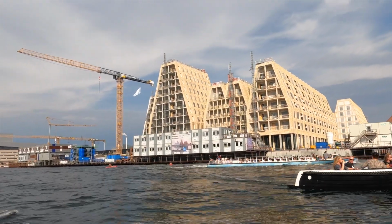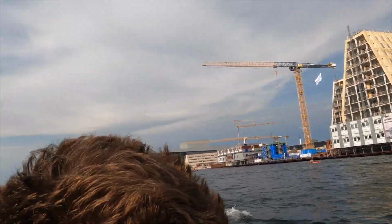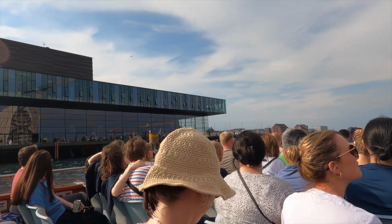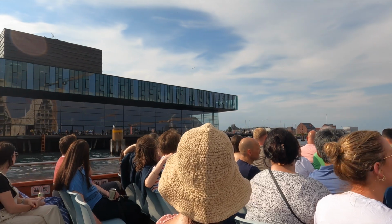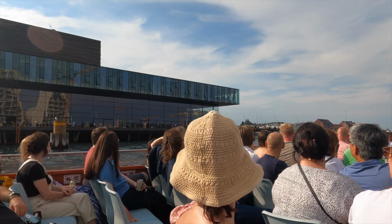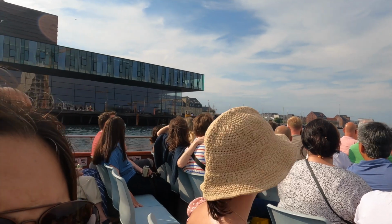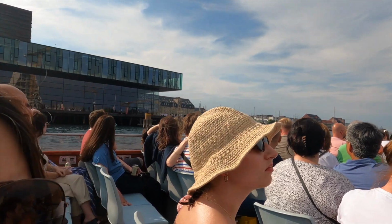So, on the left, the Royal Theatre Playhouse from 2008. The building cost 100 million euros. It has an advanced air conditioning system. They use the seawater to cool the building, so it's very environmentally friendly.